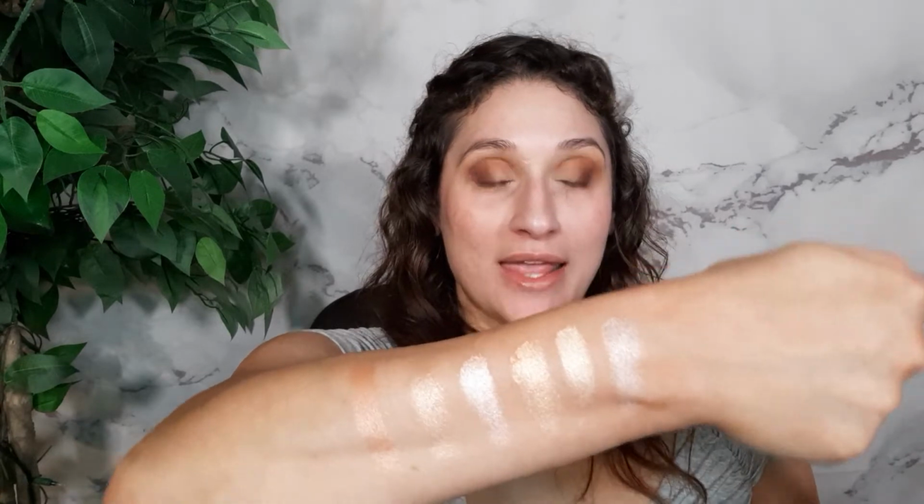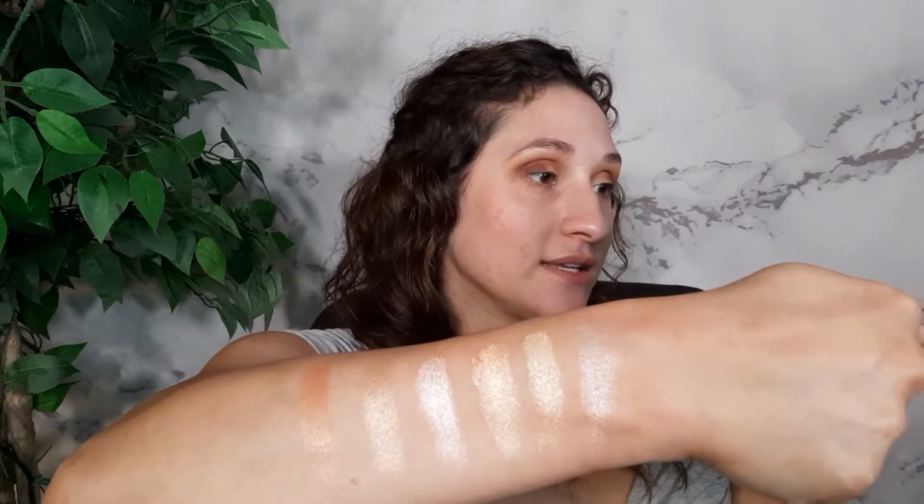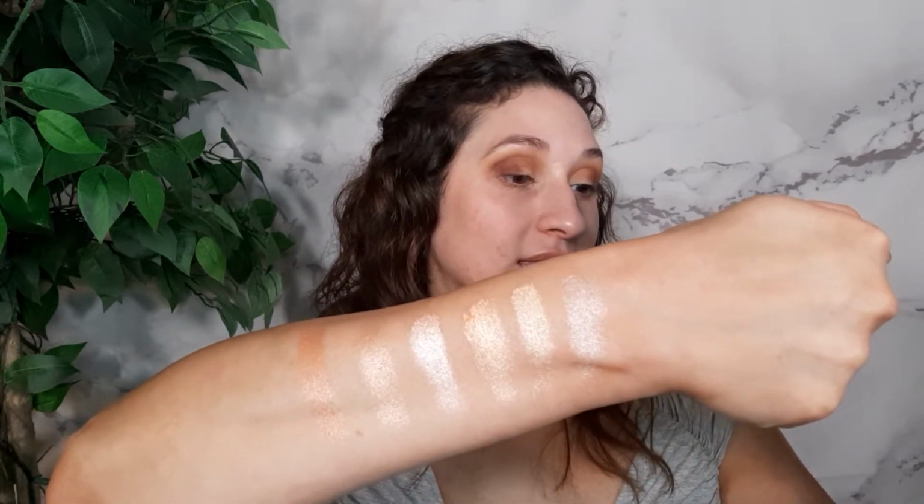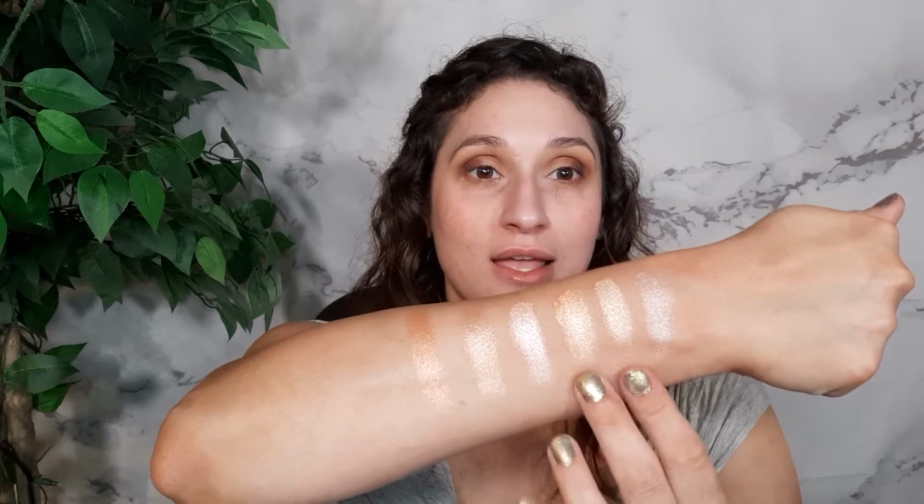Firstly, I want to show you the swatches of the Nikkiajoy new highlighting palette. In order from left to right, the names are: Glisten, Glimmer, Glow, Gleam, Gilded, and Golden. So this here is Golden. There is a shade for every single skin tone. I reckon I like this one, and this one, these two, and this one, and these for eyeshadows. So let's see if I can recommend it. Oh my gosh, I'm so excited.